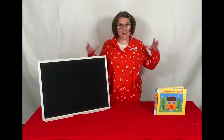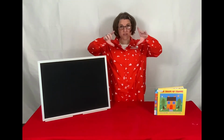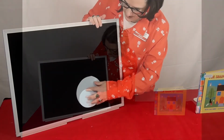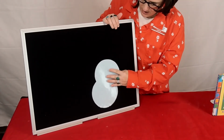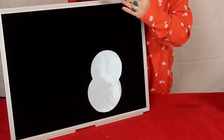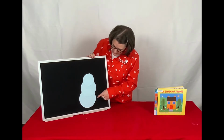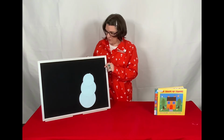All right, friends. Now, if we think about a snowman, what's the first thing that comes to mind? Do we think of circles? Some are larger and some are smaller. Well, that's what I think of. So let's see if we can start to build our snowman out of some circles. So there's a large one. And here's one that's maybe just a little smaller. And there's another circle for his head. Does that look like a snowman to you? I think so. And what we have is larger to smaller circles.